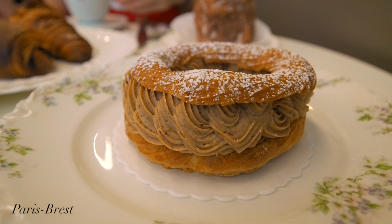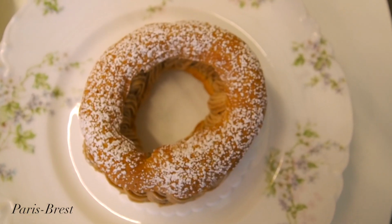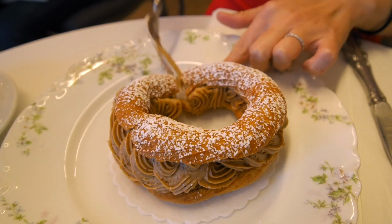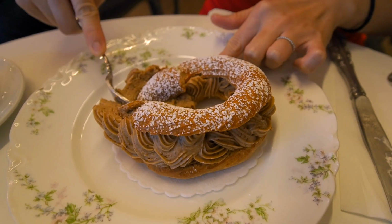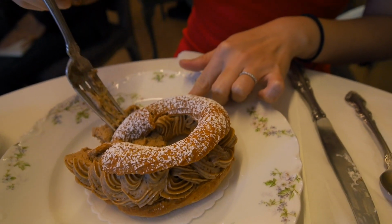The third dessert we got here is the Paris breast, and it's known for its bicycle circle shape, almost like the American donut but thinner and lighter, and inside is filled with praline cream. So I'm gonna dig in right now, my first bite. And this is also made with choux pastry, which is a very light European pastry that they use here.